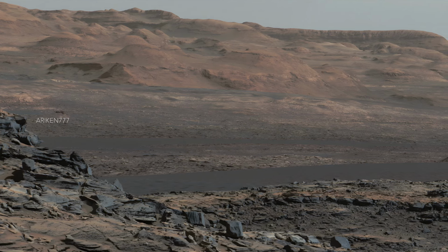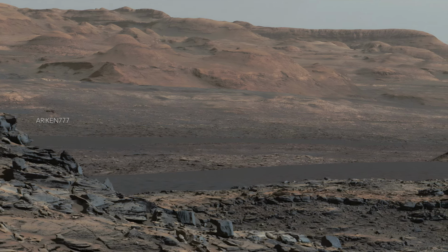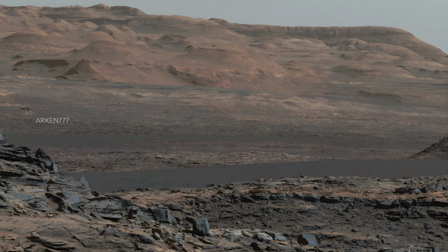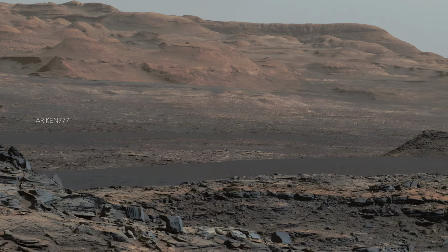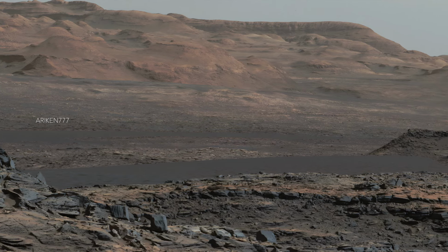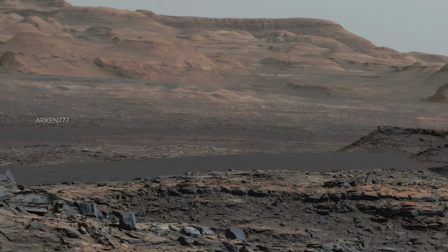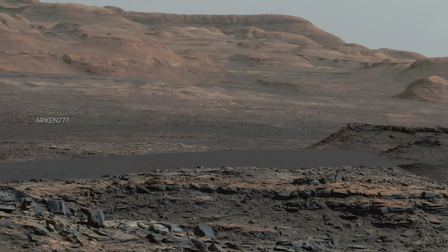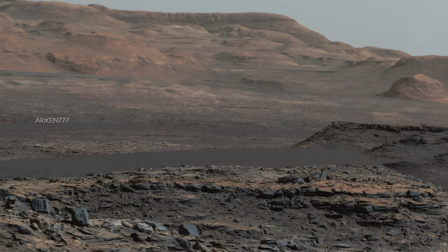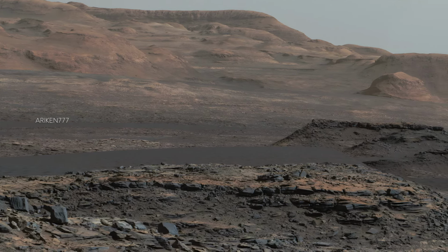The dark sand dunes seen in the middle distance here were the first in-place study of an active sand dune anywhere other than Earth by a Mars rover. The dunes are part of a band of dunes called Bagnold Dunes along the northwestern edge of Mount Sharp. The dune field is evident as a dark band in orbital images of the area inside Gale Crater, where Curiosity has been active since landing in 2012.